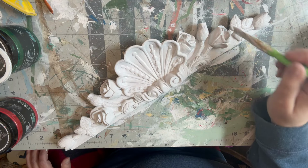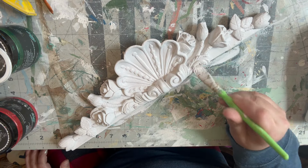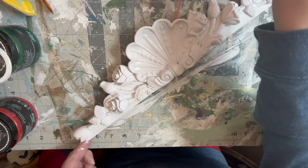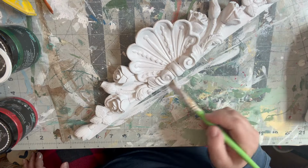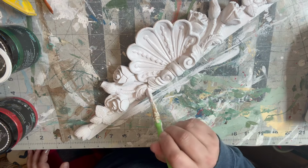And then this is where I'm just going in and doing a quick little touch up coat. And it's mostly in those deeper spots or where I didn't quite get in there. So we're just going to go in and make sure that that is all done.